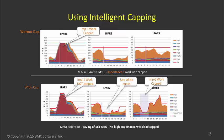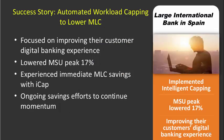So now let's take a look at some successful customer scenarios. So we have a large international bank who has implemented cost analyzer and intelligent capping. And a couple of years ago, it set its sights on digital banking, and senior leaders had established a group to drive digital transformation. So with mainframe software costs rising, the staff needed to drive down monthly license charges to free up money for digital services to ensure that their customers had exceptional digital experiences, which could increase their market share, strengthen their competitive position, et cetera.